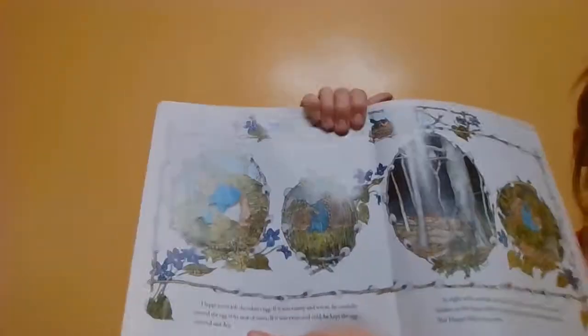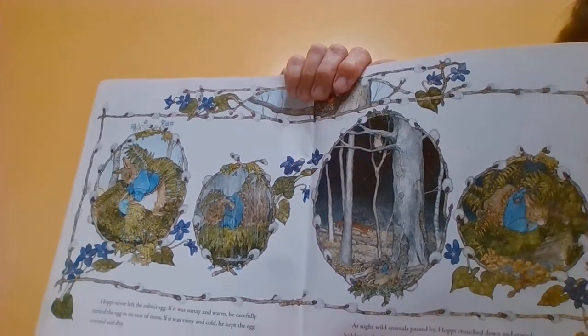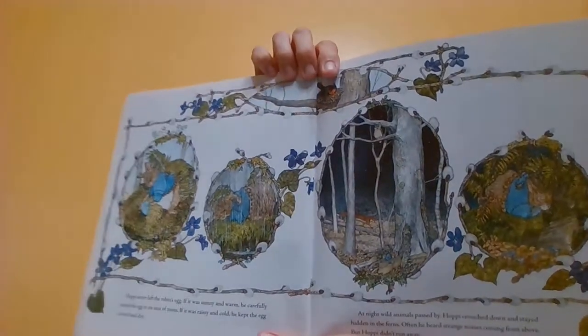Wow, you guys. He really took great care of that egg, didn't he? Even when predators like owls were above him. Aww.